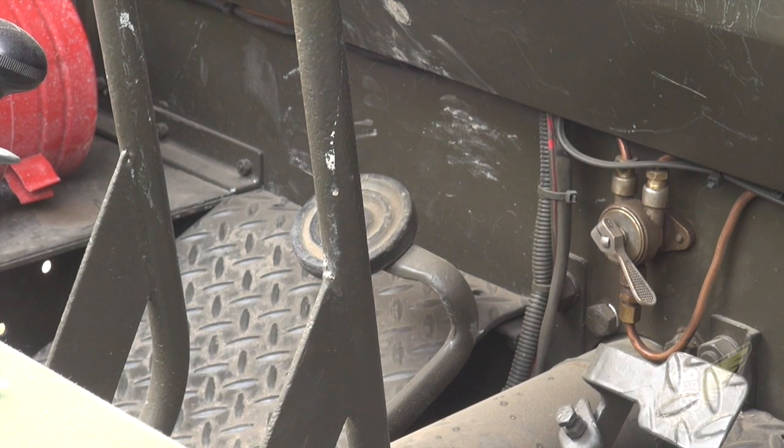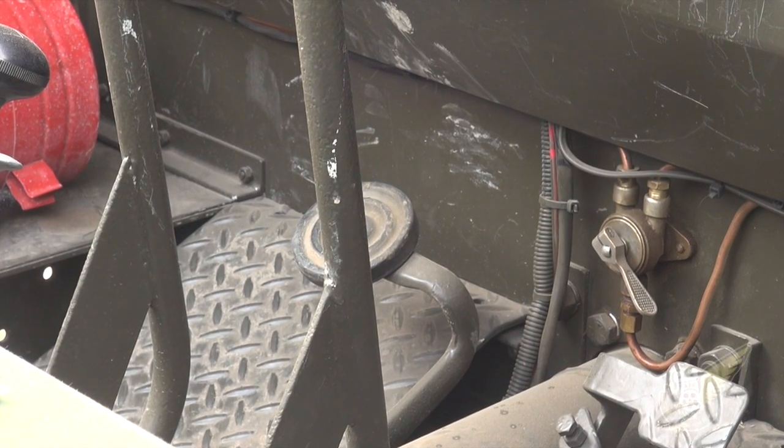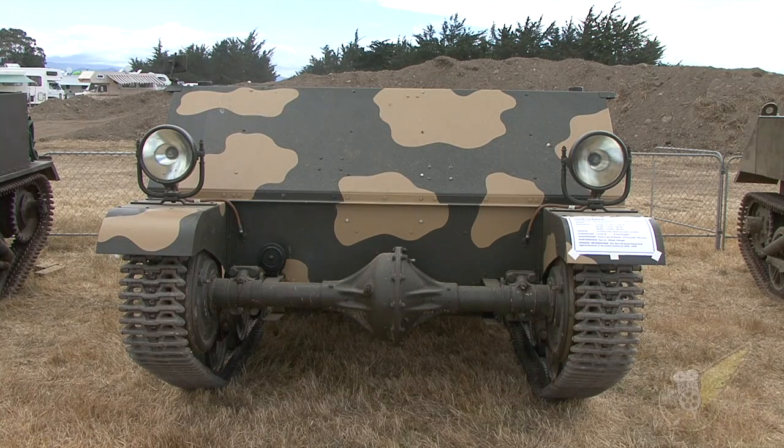There were several thousand made in total, and quite a few variants, from the starting and charging to track towing. They towed a 6-pounder or were just the personnel carriers. So that's sort of the history of the Loyds.